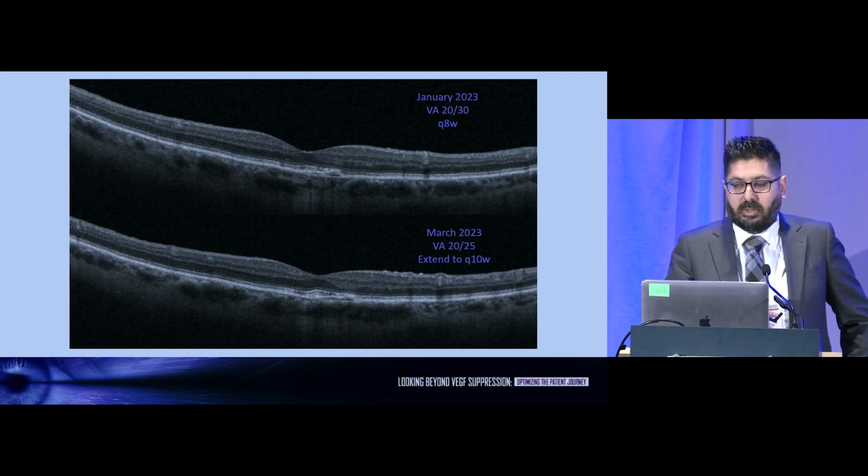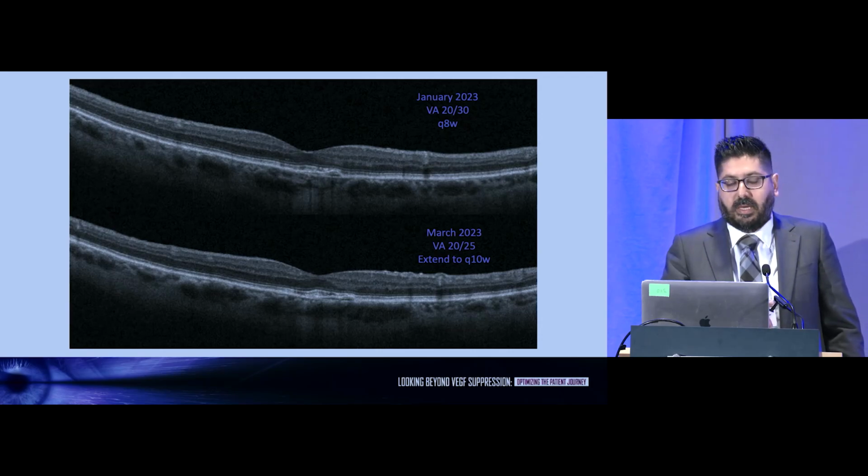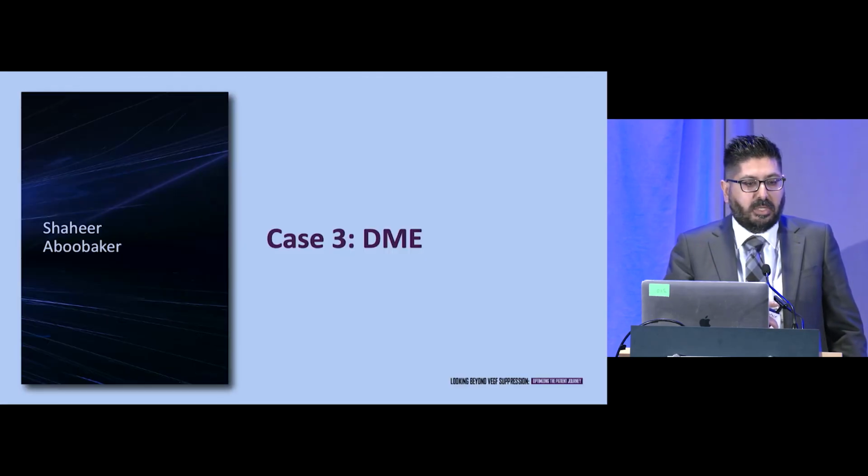You can see the anatomy looks much better than it was initially. Visual acuity is also on the up. I'll see her as soon as we get back from this meeting, but I've tried to get her out to 10 weeks. So I'm hoping that she'll manage the 10-week extension. She's happy with the additional durability that this drug is offering her at this stage.